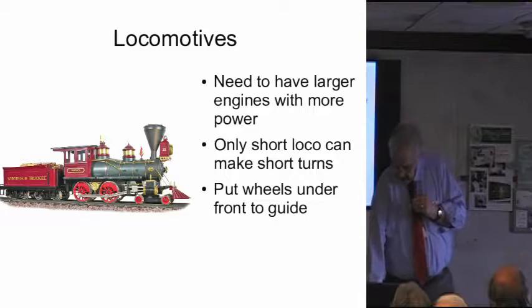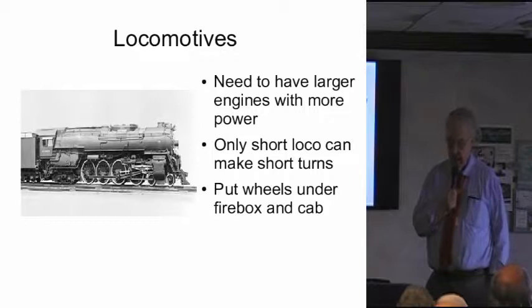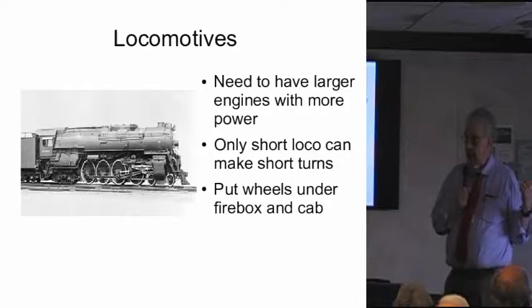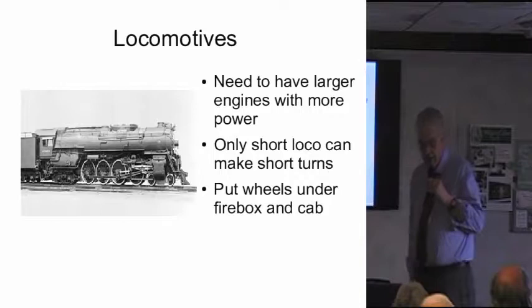Want to get even bigger? Well, let's extend the locomotive in the other direction. So now we still have the engine in the middle of the locomotive, but the firebox and the cab stick out the back. And that's trailer wheels out there holding the cab and the firebox. So you can get a pretty good sized engine this way. We've got one right here in Fort Wayne still operating. We'll see a picture of that coming up. But that's not big enough.